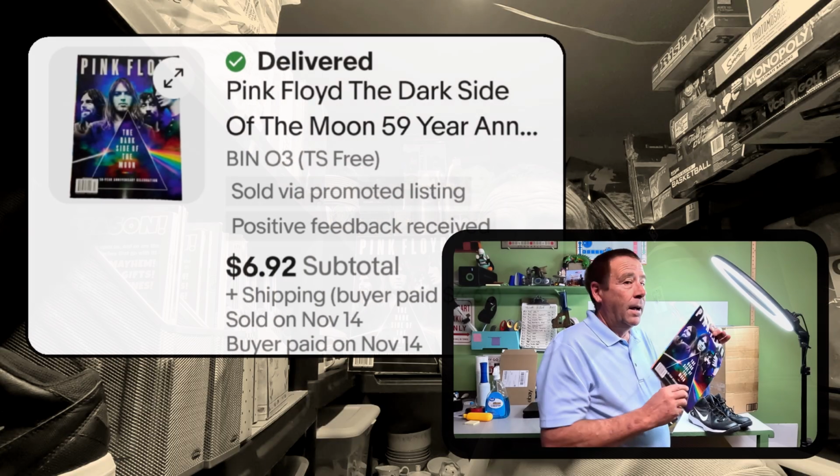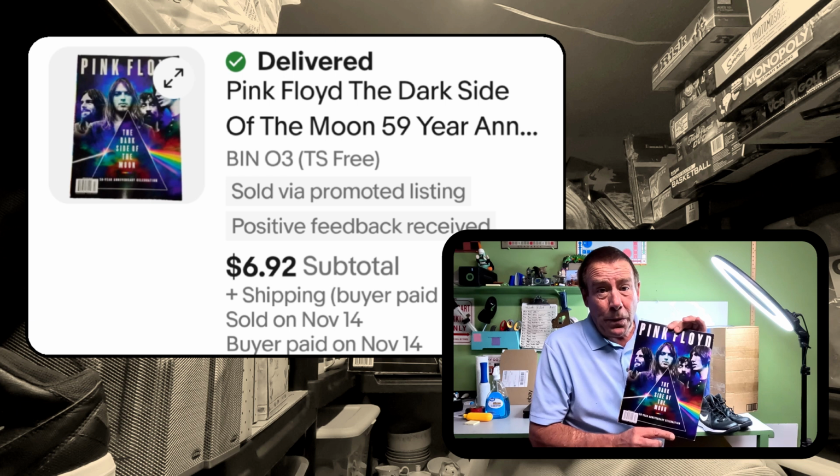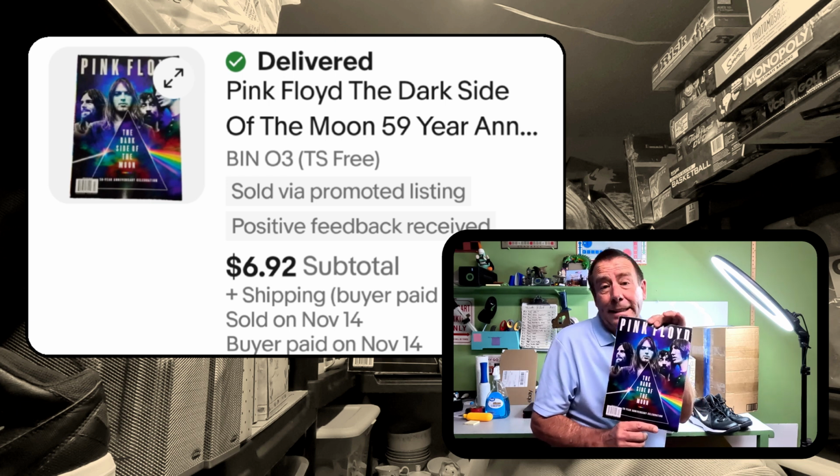Last thing we have going out, this is another free magazine. This is Pink Floyd, The Dark Side of the Moon, 59-year anniversary celebration. And I'm pretty sure that's going to be in the tote. So let me turn the camera off, find it, and I'll come right back. Okay, so I went through both stacks in the bin. It wasn't in there. And then looked right up here, and it was right up there. So it's this one right here. This sold for $6.92, and the buyer did pay $4.63 in shipping.